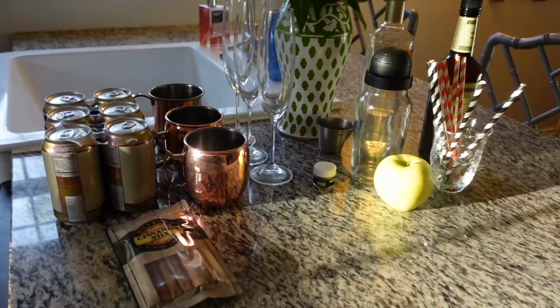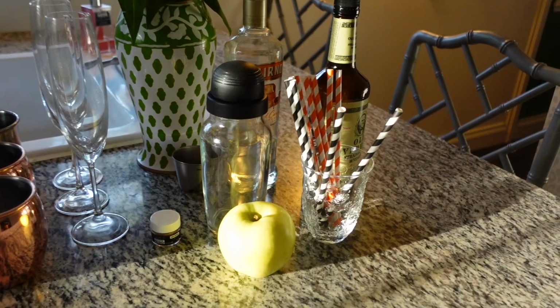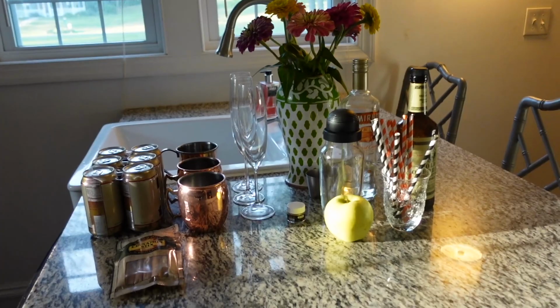What do you guys think? Can you guys guess what we're going to be drinking tonight? So I'm making apple cider Moscow Mules. The apple cider's in the fridge. And then an apple cider mimosa. They are both so good. On my blog, I have the recipes. But here's a little sneak peek.